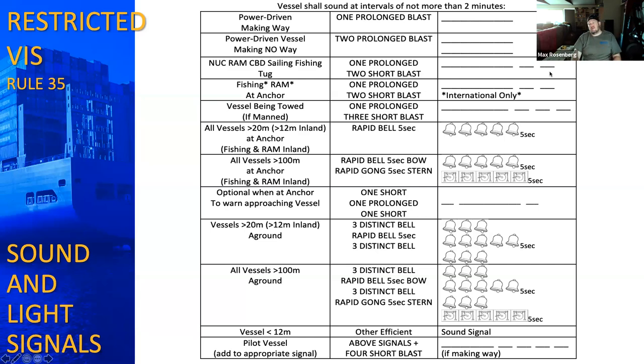So instead of trying to remember a different type of sound signal for all of those, we're going to know that all of those different vessels have priority over a power vessel. Basically, any vessel that has priority over a power vessel is going to sound one prolonged blast followed by two short. Again, they're going to do it every 2 minutes, a sound signal to say, hey, I'm here, and this is who I am.